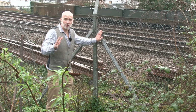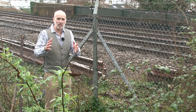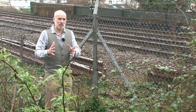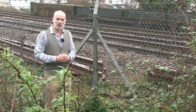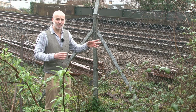I'm actually as close to railway property as I can be now without trespassing, and amazingly behind me there are still some original rails from the Steyning line. Now the main railway shut in 1966, but crucially a branch line continued to run up to the cement works until the early 1980s, and these are those 1980s rails.